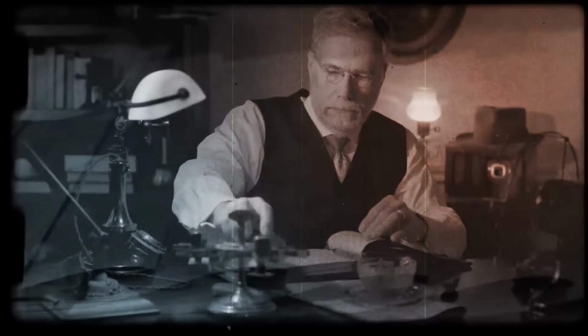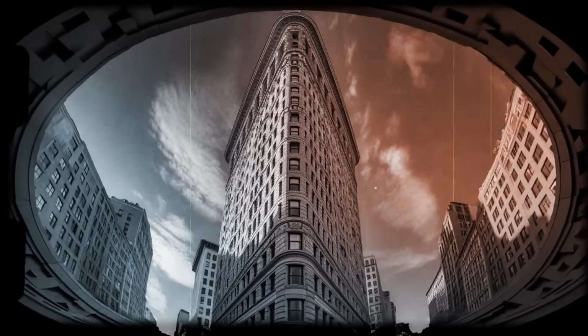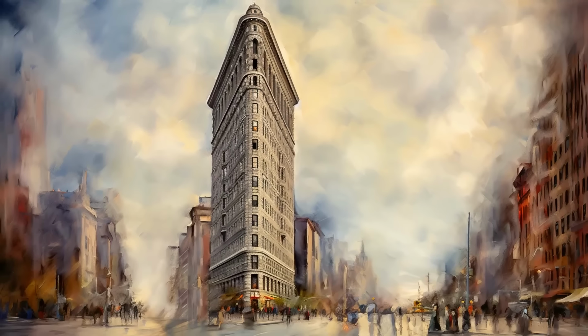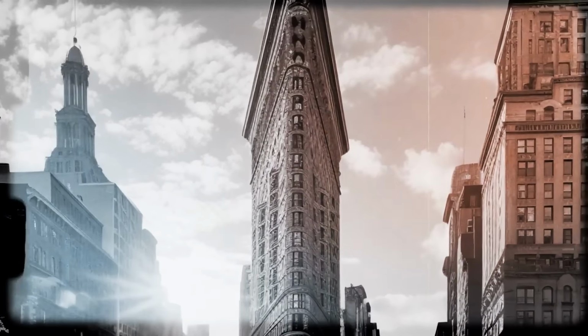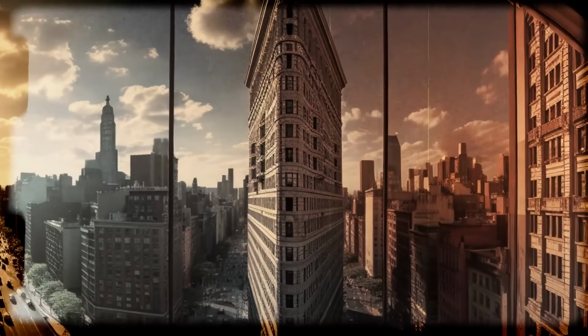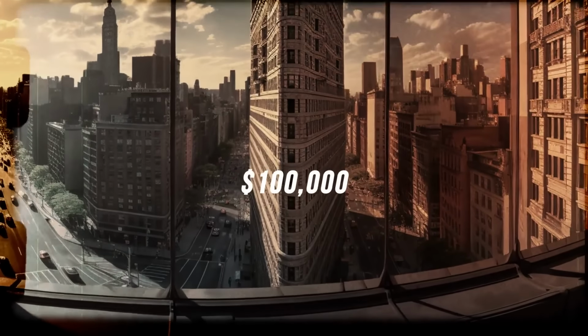But despite the naysayers over the years, the tower has been home to many companies and retail tenants. Also, the Flatiron attracted crowds of people. Gradually, it became a frequent sight in paintings and postcards, and turned into one of the most popular symbols of New York City itself. In 1929, during the Great Depression, the tower was sold at an auction for only $100,000.